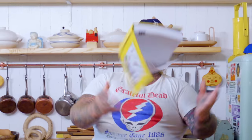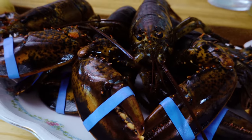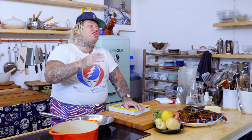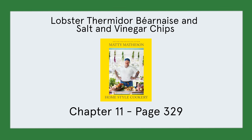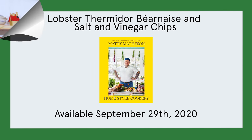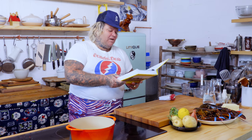Homestyle Cookery! I got some lobsters. I got a recipe in here: grilled lobster with béarnaise and salt and vinegar chips. This is the only way to eat hot lobster, I think. Maybe. There's a few different ways, you know, a little butter baste. Now, chapter 11, page 329: Lobster Thermidor with béarnaise and salt and vinegar chips.